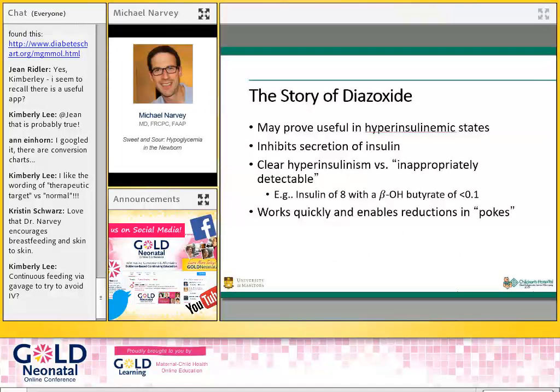So our story of diazoxide: I told you that we instituted a policy. I've talked to you about how it inhibits hyperinsulinism. One of the things that our endocrinologists typically talk about is differentiating kids with clear hyperinsulinism who have very, very high insulin levels of 30 or 50 or 100, which is clearly much higher than the reference range, from those who have inappropriately detectable insulin. The example I would give you is if you have no ketones in the blood and you've got an insulin level of 8 and you're hypoglycemic, that is inappropriate, because the endocrine response is that the insulin level should effectively be 0 if the baby's hypoglycemic. So an insulin of 8 is still inappropriate.